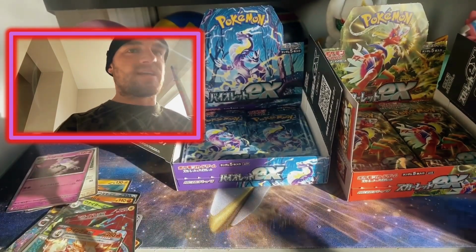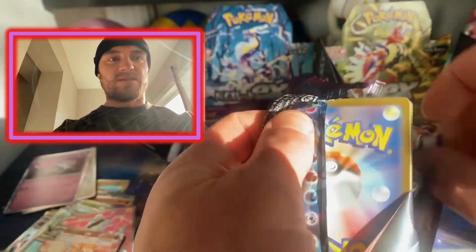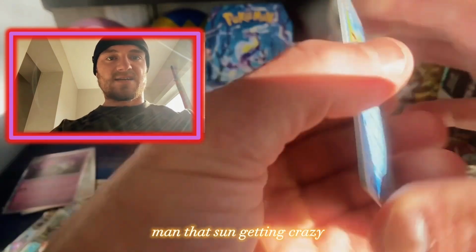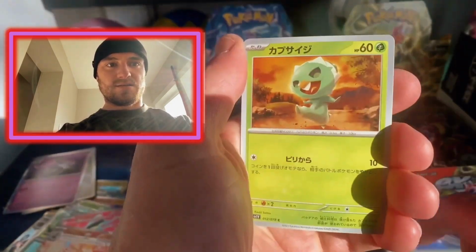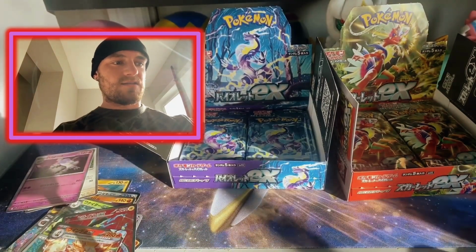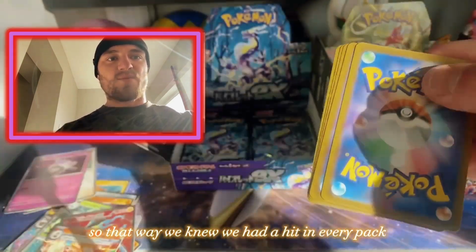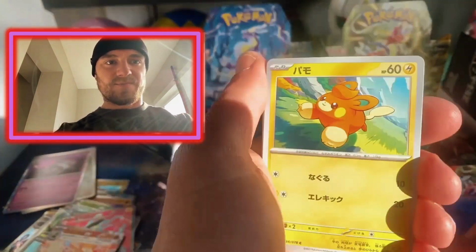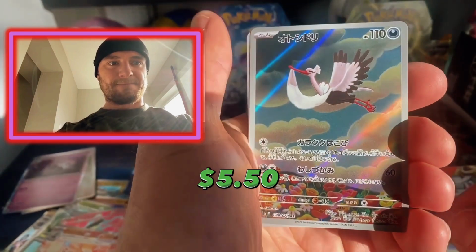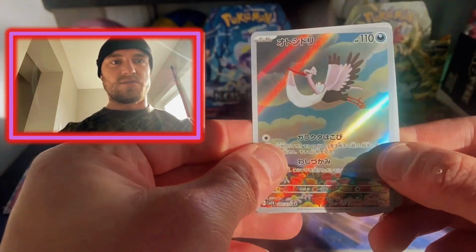All right, see, the hits stopped rolling. The hits stopped coming in. Man, that sun getting crazy. Where are these hits at? I wish this was a high class booster box, so that way we knew we had a hit in every pack. Bombardier Art Rare. Let's go.